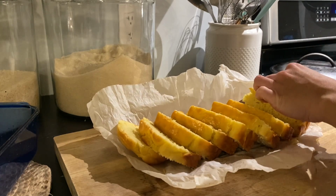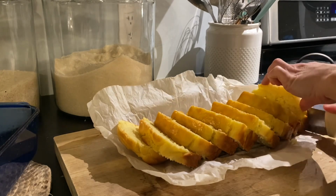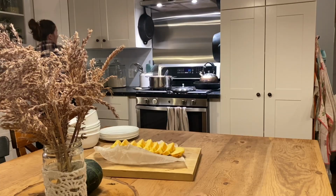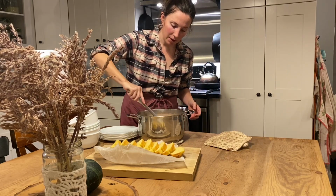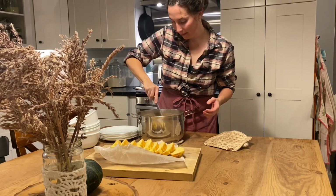My daughter has also used this to make French toast, and it just holds up really well to making the French toast and then pairing it with that soup. And then here's the soup, and it turned out nice and thick because, as I said, I also added in a little bit of potato starch.